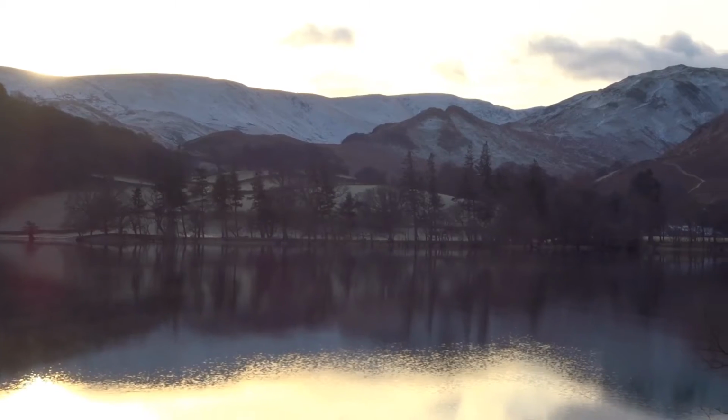As I've said, I've got what I can from here. The best of the light has been and gone, but while I'm here I'm going to explore more of the area, and I know there's a very big, very famous waterfall just down the road from here, Aira Force, so I'm going to check that out.